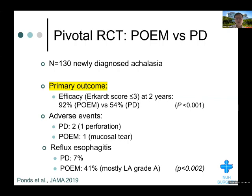In terms of adverse events, both procedures are relatively safe. There was 1 perforation for pneumatic dilatation, which is a serious complication, and there was also 1 mucosal tear in POEM. But in terms of reflux esophagitis, the study showed that POEM has a higher risk of reflux esophagitis, most of them LA grade A. I think Philip is one of the principal investigators for these studies.